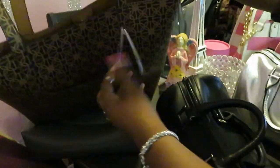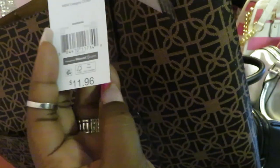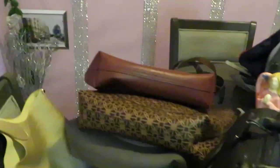All right, so that's the little leather pouch that goes with it. And as you guys can see, barcode. Let me show y'all the barcode. Hold on, purse. Oh, the purse is sliding off the table. Okay, so there's that barcode for y'all. Hope y'all can see it. If not, reference my Walmart haul, $11.96. And I got it on clearance for $7. They were all on clearance for $7. I love that. $7, you can't beat that. A throw and go purse. Throw and go, girl. Throw it in there and go about your business. That's what I do.